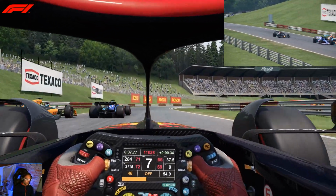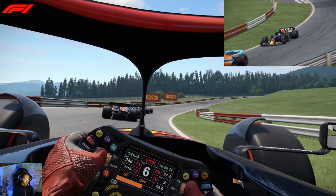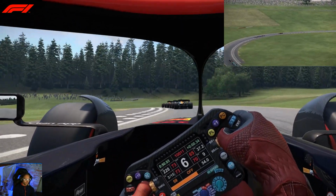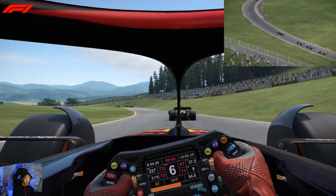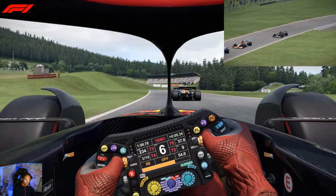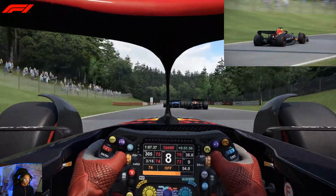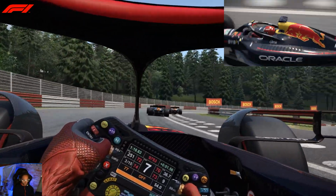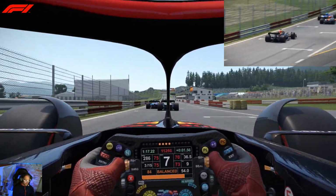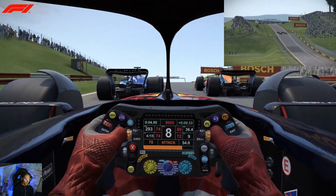Clear left. Pretty close. Is that Ricciardo? Yeah, we've got Norris, probably Alonso and Ricciardo there. Right. Go back onto attack now. Great, I'm going to get through there. Right side is clear.